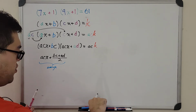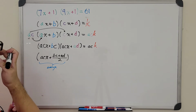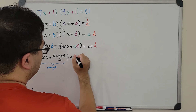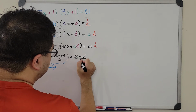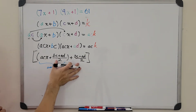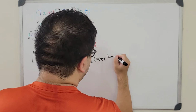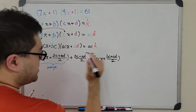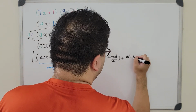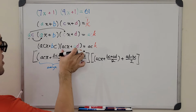So on the left-hand side, the first term will become the average plus BC minus AD over 2. And again, if you don't believe it, you can just add them back up and see if you actually get BC here. For the second term, we will now get the average plus, or you can use minus this thing, but we can also distribute the negative to get AD minus BC over 2. And again, you can add them up to check your work, and that should give you the second factor.